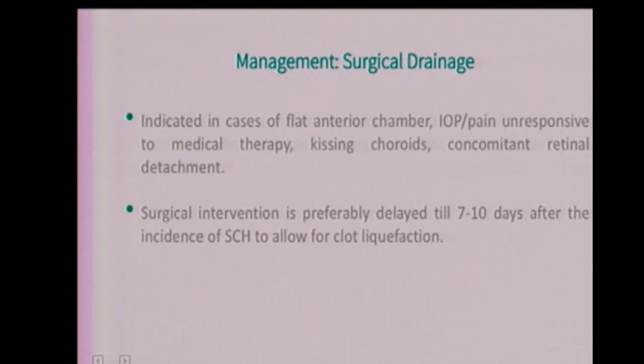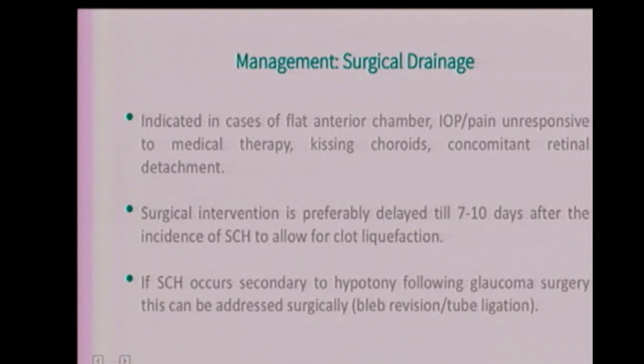This golden number is probably written in most texts that you have to wait 7 to 10 days, because if you do surgery earlier, you won't be able to evacuate the blood properly. So this is the time frame for potential liquefaction. I'm going to show you a video of liquefied blood after a period of time. And of course, as I mentioned a while ago, if it's secondary to something filtering aqueous outside the eye, you can target that. So if there's an over-filtering bleb, you can revise it. If there's an over-filtering tube, you can ligate it.